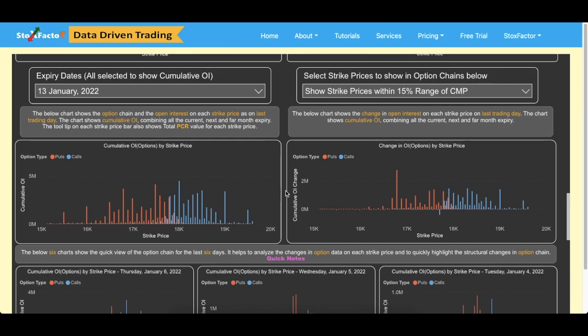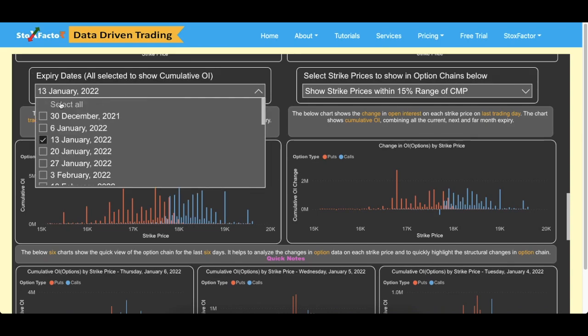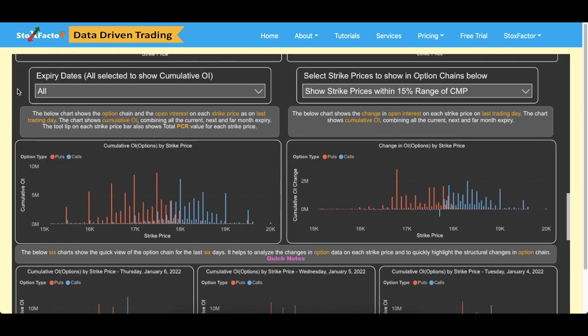Now if we look at the total cumulative open interest, we have selected the expiry date. But first of all, we'll also look at the total cumulative open interest combining all the expiries and then we'll analyze the current expiry. Here you can see we have a straddle playing at 17,800. We have a straddle here. We have a good support at 17,500. We have a major support here now. This is the first level support and also the major support for Nifty.